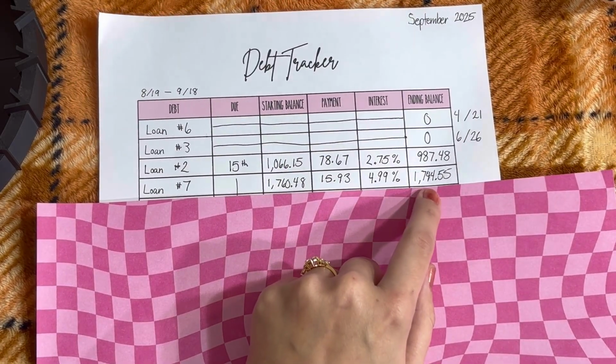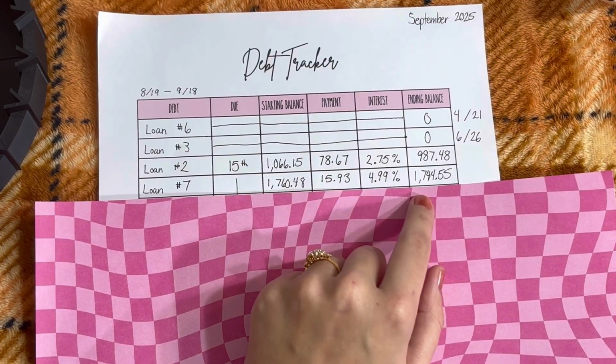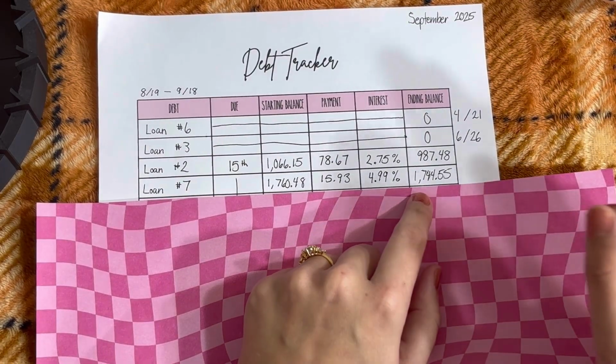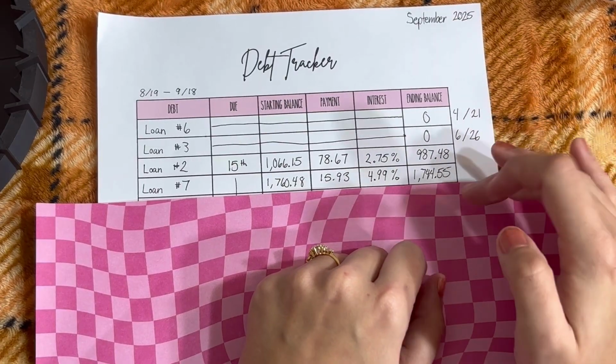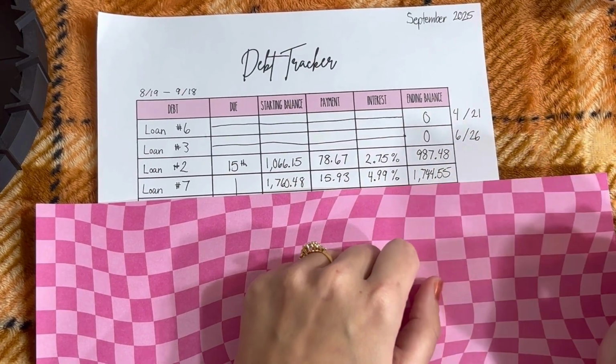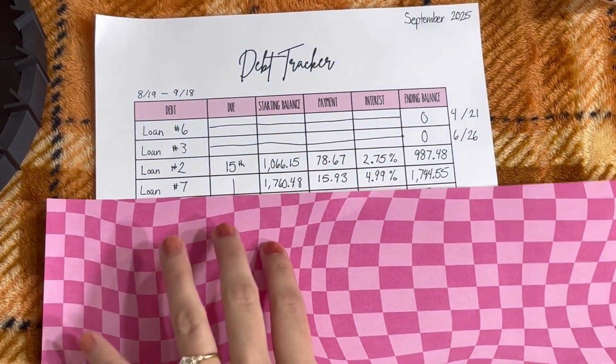So $1,744.55 for the month of September there. So I'm super excited to get this one out of the way that I've been tackling, so then I can start getting this one down because of that interest rate, because it's just eating up my money and I hate it.